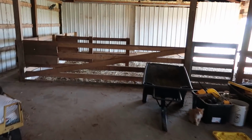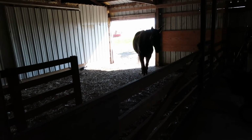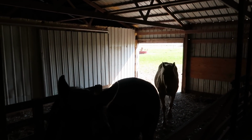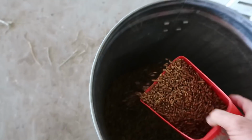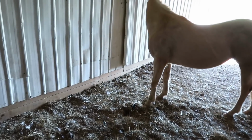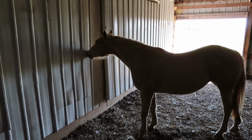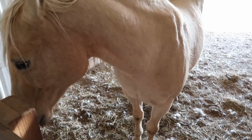I think Smokey needs to eat. And yeah, it's still windy. Smokey Joe, Sadie, come on here. Give him a little sweet feed just for a little treat. Come on, Sadie girl. Is that wind scaring you? Atta girl. How you doing? Good morning. All right, you enjoy your little snack.